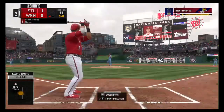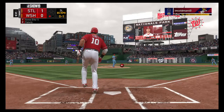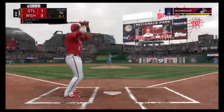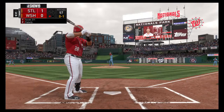Here's the catcher, Yan Gomes. He was a strikeout victim in his first try. So a rather weak start to the at-bat as he misses badly there. It's 0-1. Kurt Suzuki will move into the on-deck circle now to try to get something started here with 1 gone in the inning.